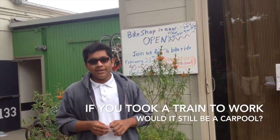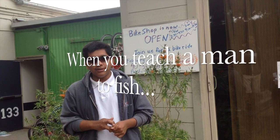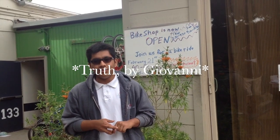This is important because in the bike shop it could teach you many things that you didn't know, like how to fix a bicycle. Like they can teach you, and then you might know how to fix it. And this is also sustainability because it doesn't use CO2 emissions, and it's good for the environment.